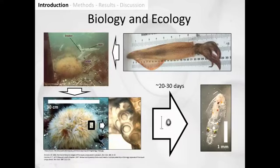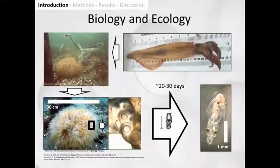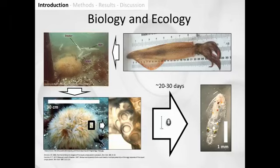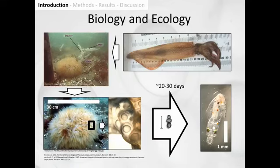Squid are able to extrude ink as a way of escaping a predator, for example, a way to decoy a predator or to mask itself from a predator, depending on what it's doing. And even these tiny little larval squid will have that ink sac developed. So it's essentially these little squid paralarvae are fully functioning miniature squid when they hatch.